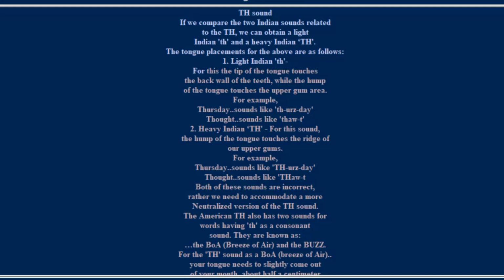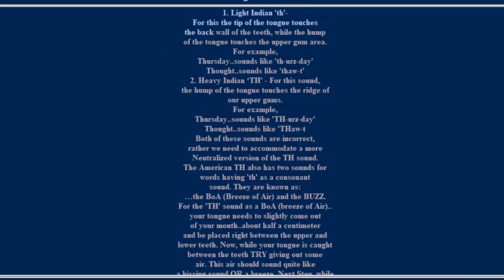Light Indian TH. For this, the tip of the tongue touches the back wall of the teeth, while the hump of the tongue touches the upper gum area. For example, Thursday sounds like Thursday. Thought sounds like thought.